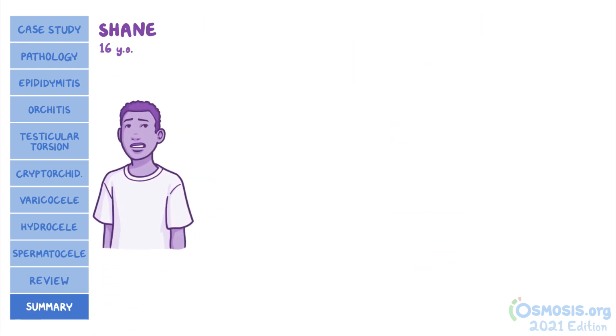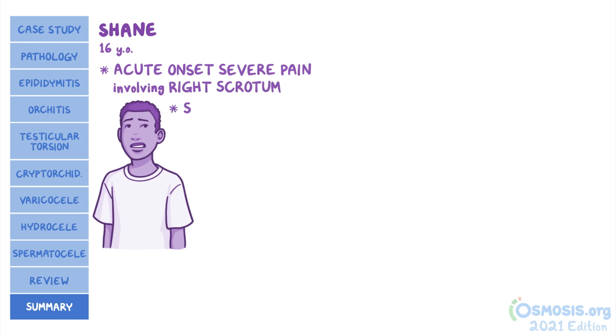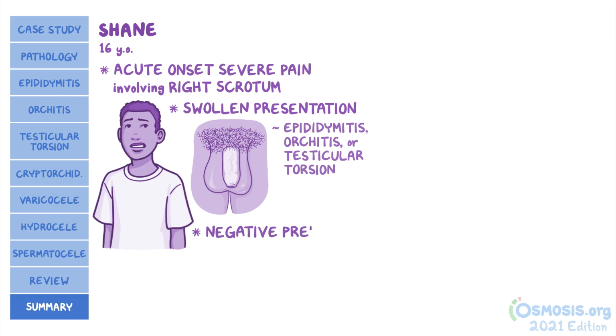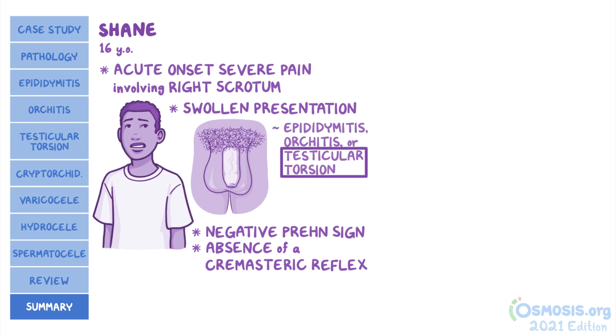Shane is a 16-year-old male that was brought to the emergency department with acute onset severe pain involving his right scrotum. This, along with the swollen presentation, should make you think of epididymitis, orchitis, or testicular torsion. The key here is the negative Prehn sign, as well as the absence of a cremasteric reflex, which confirms that Shane is experiencing testicular torsion. So, Shane should be referred for an immediate orchidopexy.